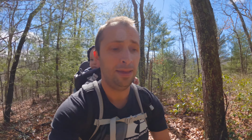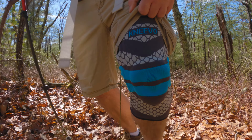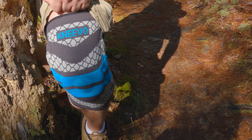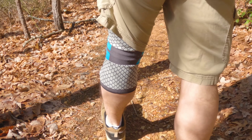If you've ever tried out a knee sleeve or knee brace before, oftentimes they're not very breathable. Usually they get very hot and very uncomfortable quickly. But what I like about this one is it's very breathable. I've been hiking here, it's a humid, fairly warm day, and this thing breathes great. It also doesn't rub on my leg, it stays in place, which is great. If it was rubbing on my leg, that would get very uncomfortable very quickly. But the compression on this keeps it in one place and it stays gripped.